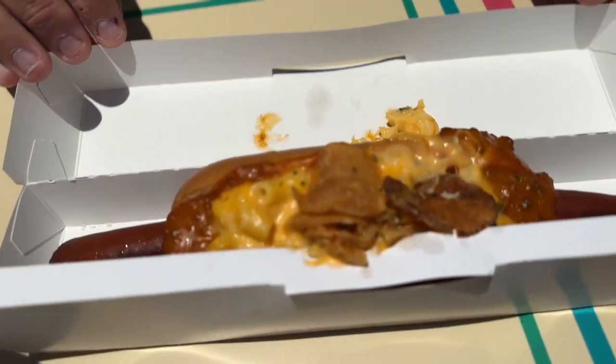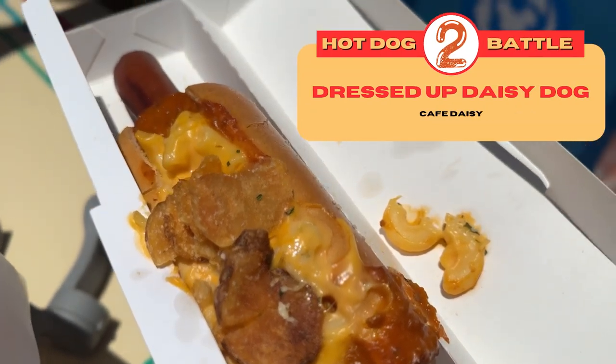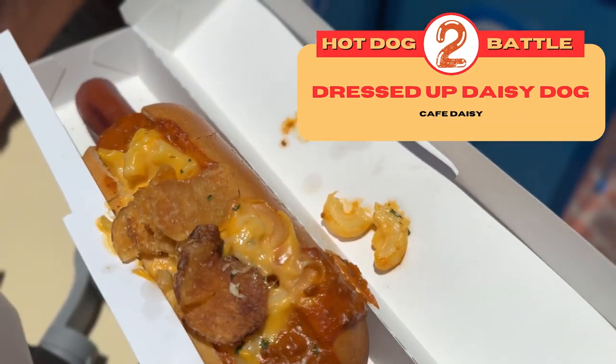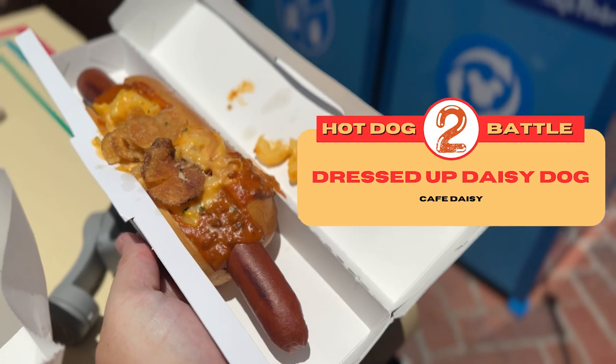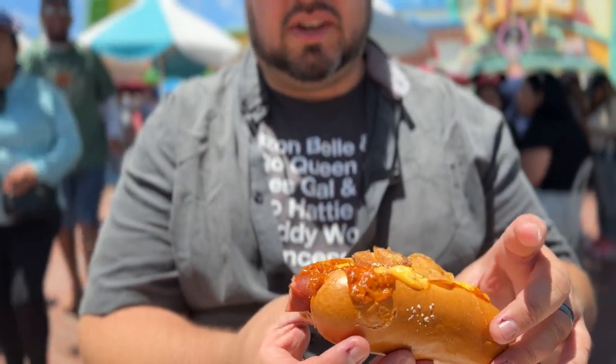It has chili, macaroni and cheese, kettle chips, and this longer than it probably should be, all beef frank in a little bun, which is fun. Love that for her. So I cut a little bit of the frank off because we're a wholesome family channel here. But I wanted to make sure I got a bite with everything on it.